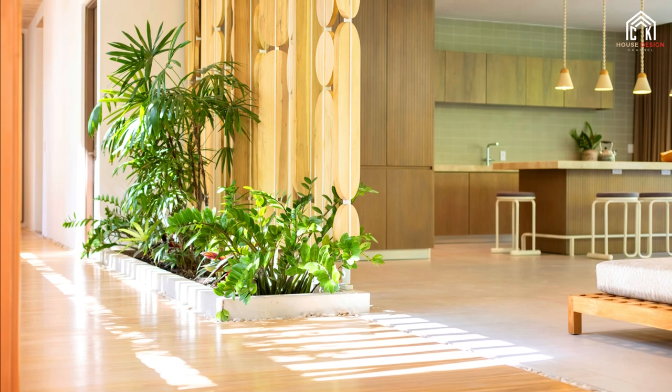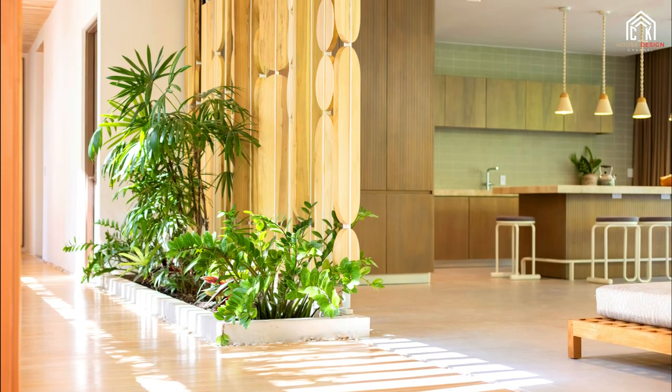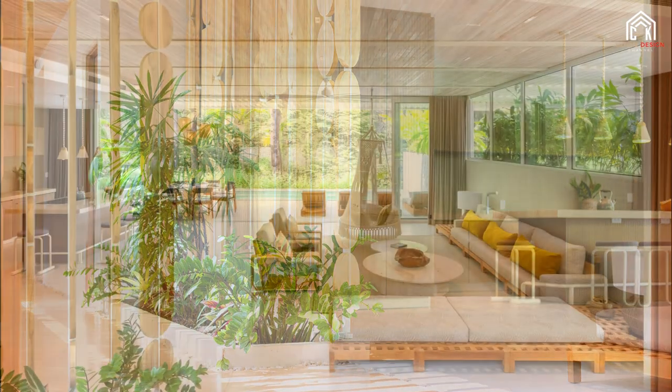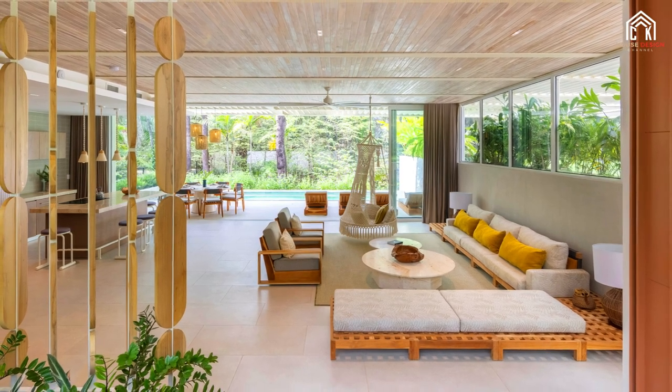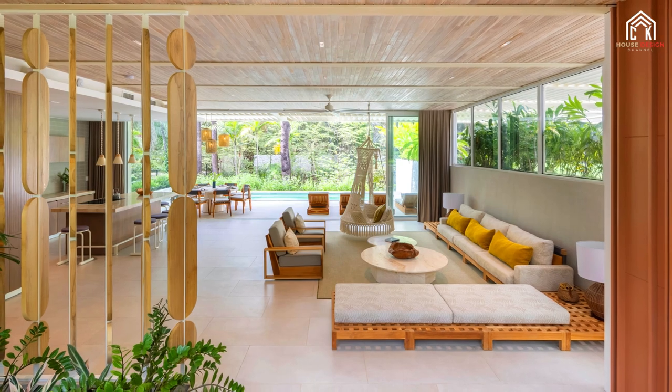Furniture and finishes were chosen for comfort and durability to accommodate the family on their vacations and serve as a rental property throughout the year. Colors, textures and materials were light and soft to create a clean beach-like feel.